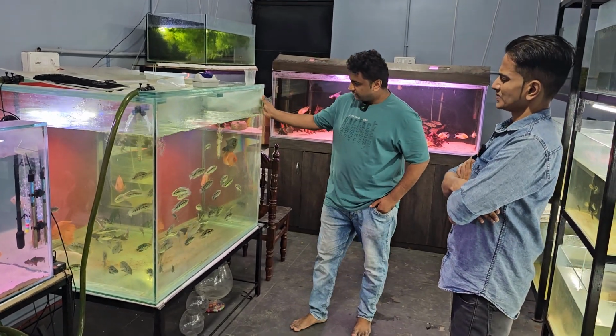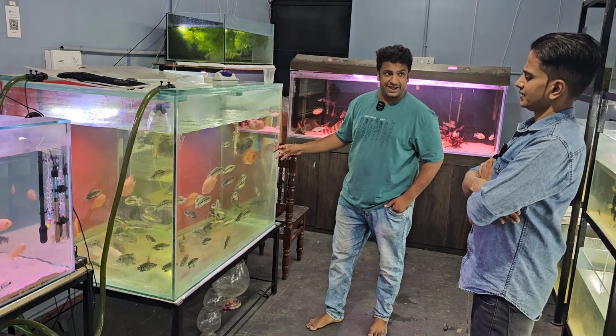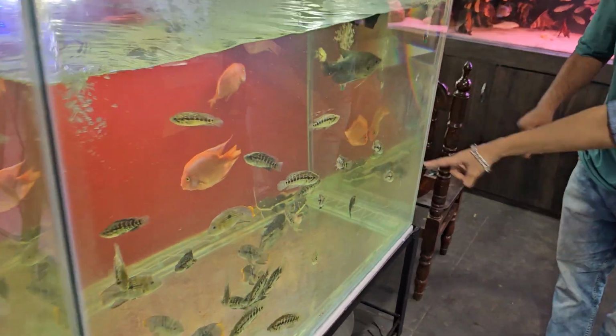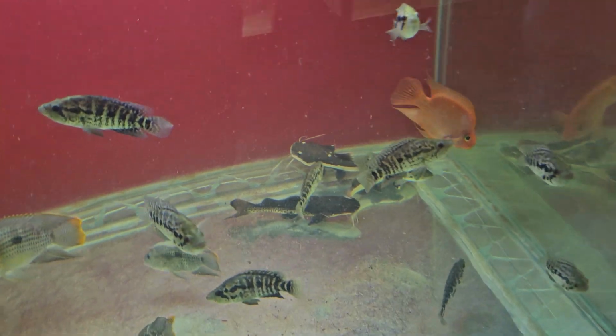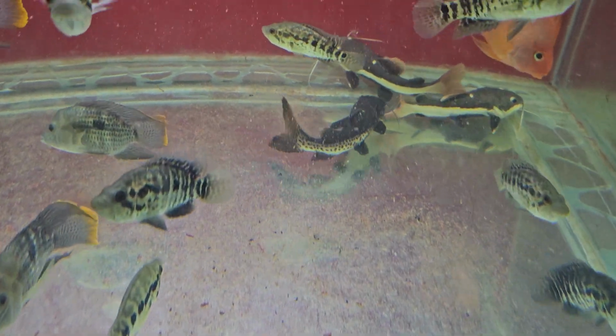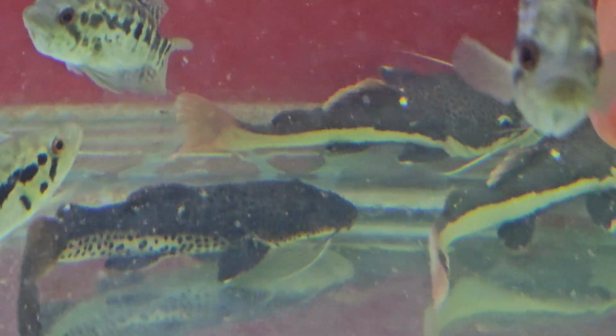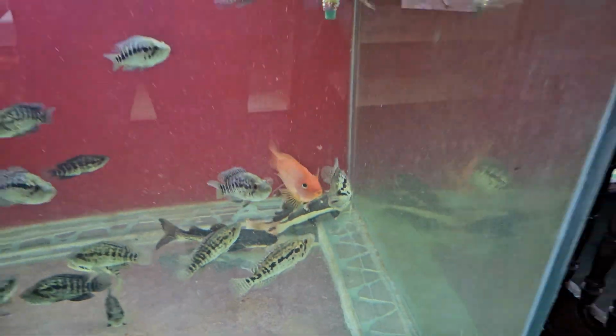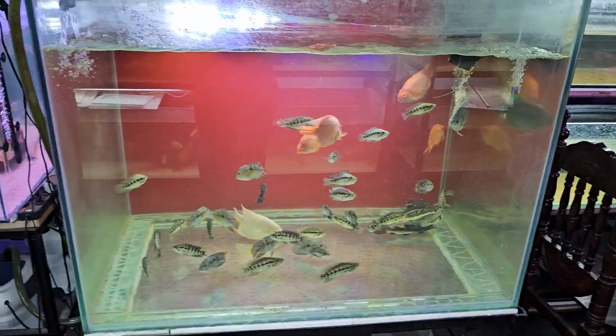What we have here are jumbo parrots. I also have red tail catfish. If you look at this size, red tail shovelnose is also there. This one is actually a hybrid. Hybrid shovelnose is also available. I had plenty of them, but I recently got sold out. I keep getting stocks at that size.